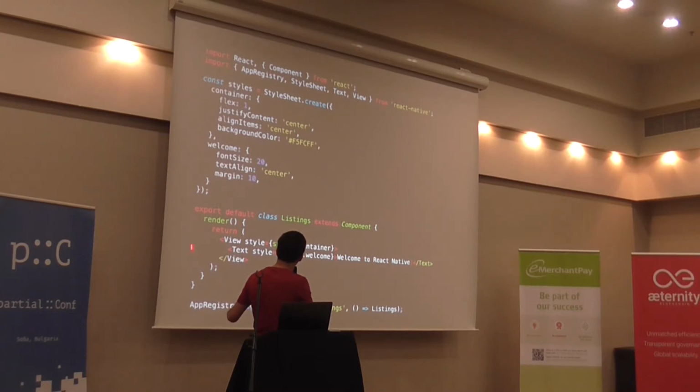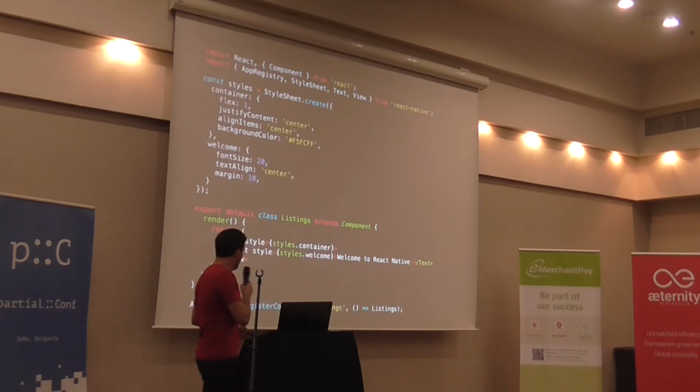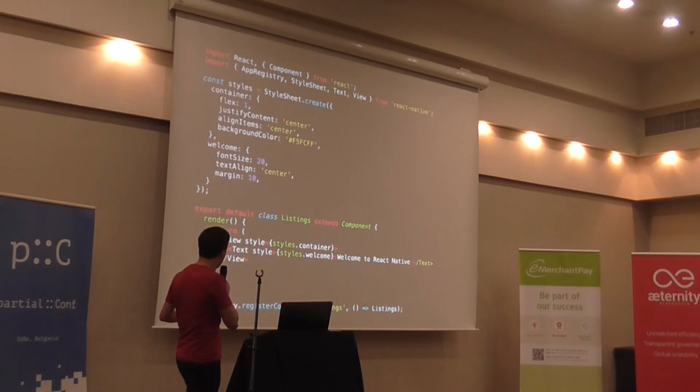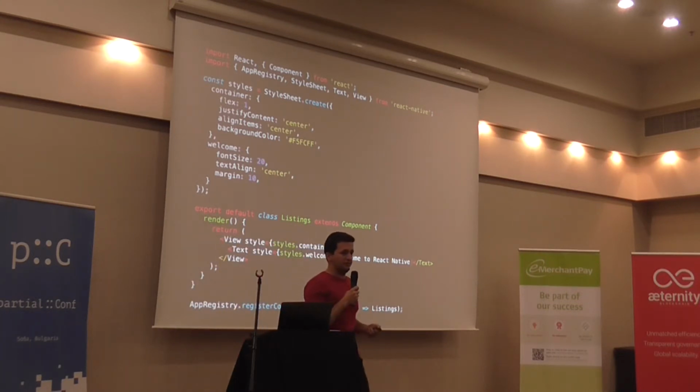And you've got your main component that renders an app. If you notice, what we have here is a view, that component that contains a text component. And this is how it works in the React Native world.